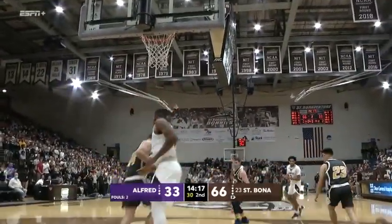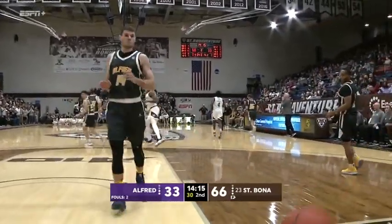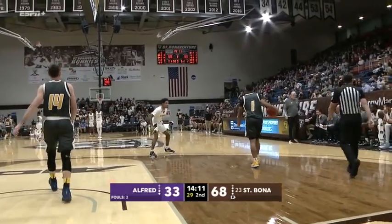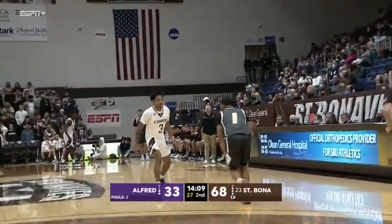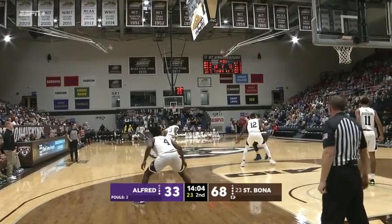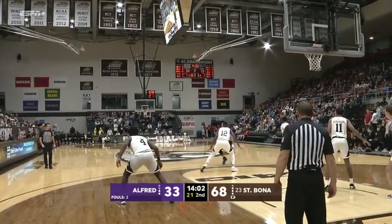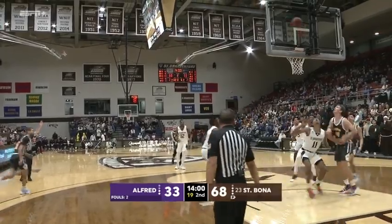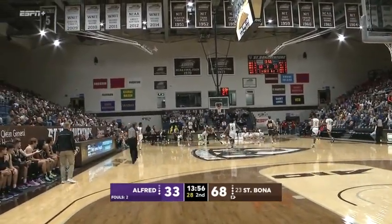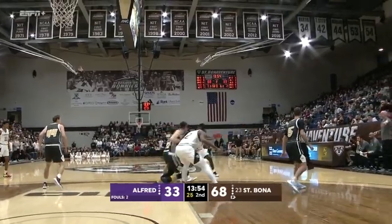Adams goes to the rim. Count it! Nice baseline move by Quadri Adams. Yeah, we talked about that quickness. He used it right there. Just beat him on the first step and lays it home with the left hand. Justin Phillips running the point for the Saxons. He dumps it to Sam Erickson, and he goes from downtown, can't get it to go, and Linton Brown on the rebound for the Bonnies.